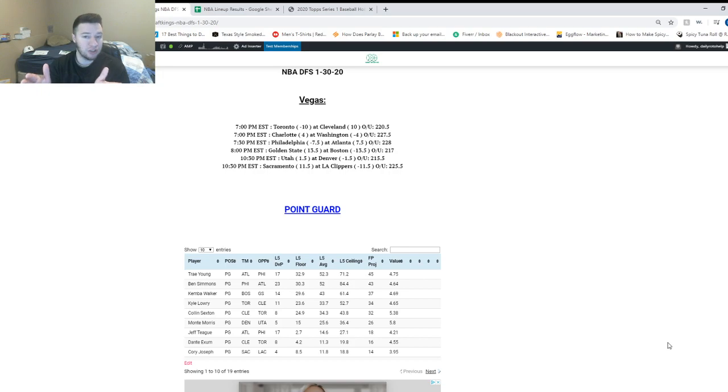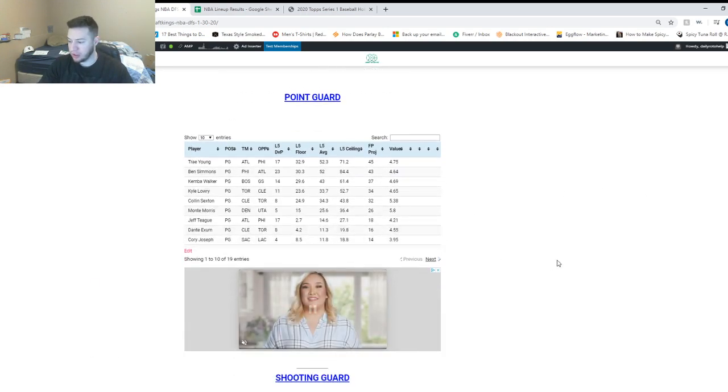Depending on when you watch this video, these over-unders and lines might have shifted by then. So definitely let me know, but these lines could have shifted at that point. That being said, let's move on to the point guard position.